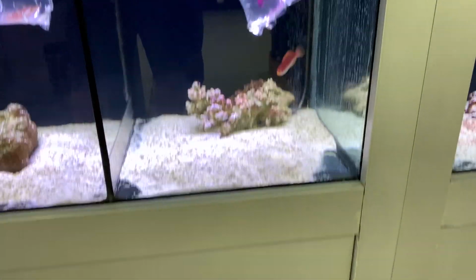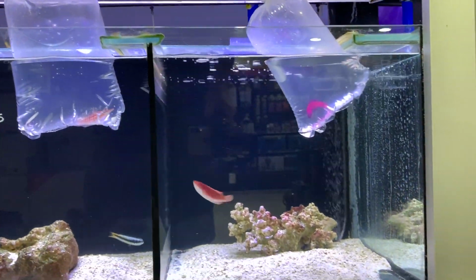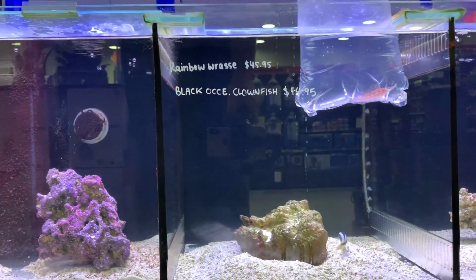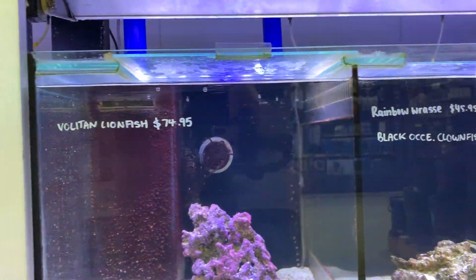Looks like we've got some... what do we got? A dotty back in there, another wrasse. We've got a cleaner wrasse, is it? A rainbow wrasse. Okay, yeah, he's an interesting looking little dude. I don't know enough about wrasse, and there are so many varieties out there, it's hard to keep up with them, but there's some really cool wrasse.